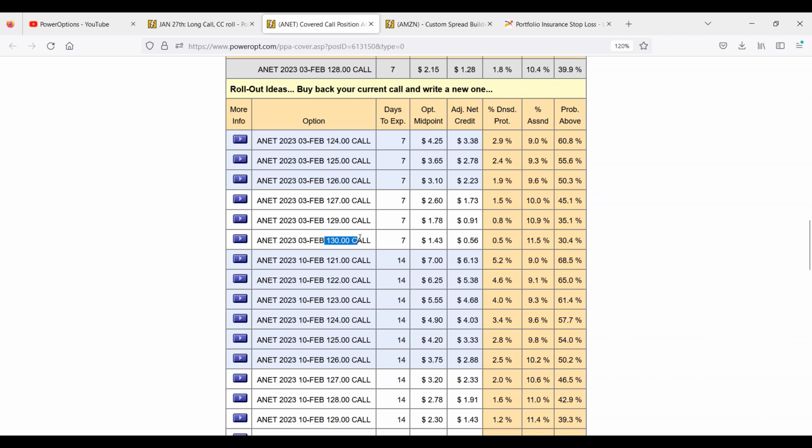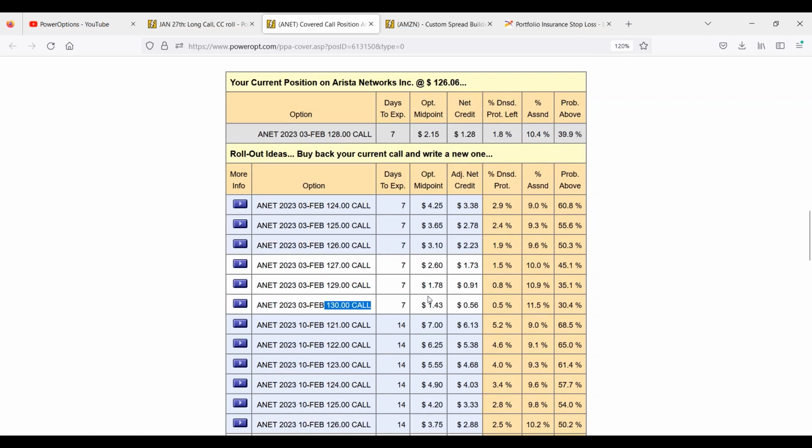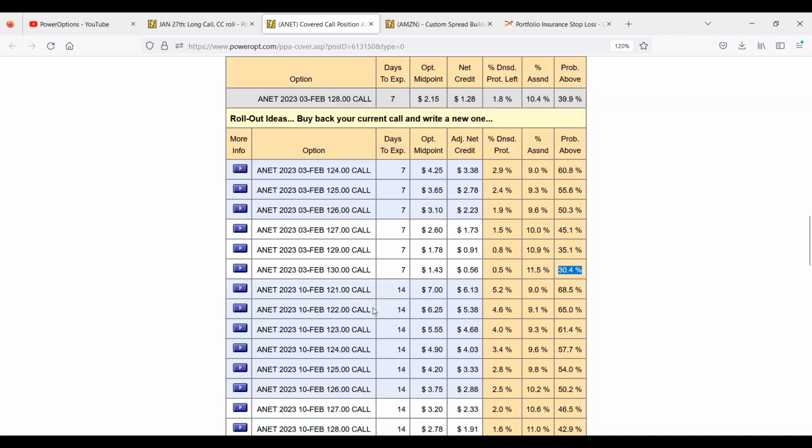So I could roll up to the 130 call for a new premium of 1.43. Now, we collected 1.28. It's going to cost me 2.15 to buy it back, so I'm down about 67 cents. Oh, wow, I'm sorry, my math was really off on that. Sorry, folks. We're down about 87 cents, but we're going to collect another 1.43. So I'm staying positive 56 cents in premium, but only a 30% probability of being assigned at the new 130 call.